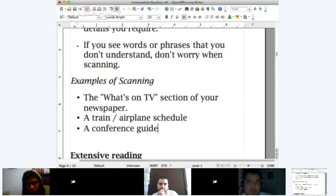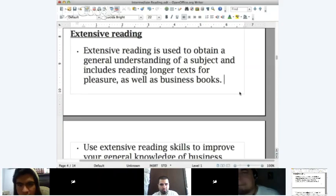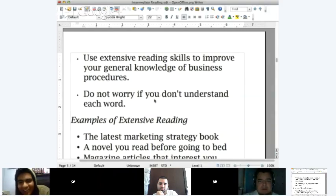And then extensive reading. Back to Abel. Extensive reading is used to obtain a general understanding of a subject and includes reading longer texts for pleasure, as well as business books. Use extensive reading skills to improve your general knowledge of business procedures. Do not worry if you don't understand each word.